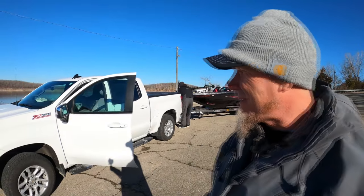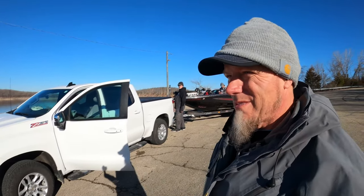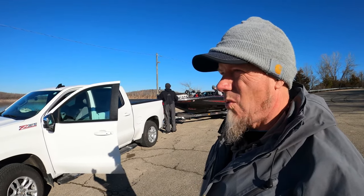This is the last final day. It's gonna be a short day, and we got beautiful conditions. Had fog on the water this morning, but it's clearing up. It's like 31, 32 degrees, bluebird skies, zero wind. It's been fun. We're gonna catch them today.